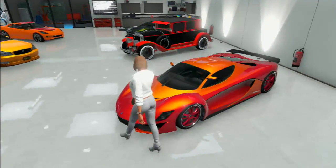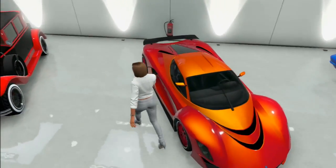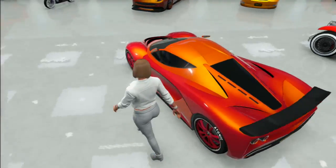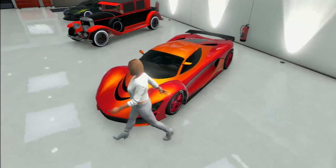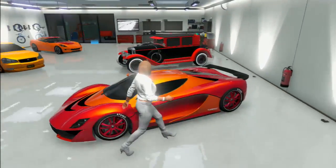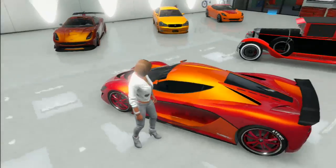You sirs may recognize this color from my, not my most recent, but my Turismo R color guide. This color here is Lollipop, and it looks really, really awesome. I enjoyed the color so much in the actual color guide itself that I went out and bought the Turismo again right after that, and I put the color on there. So it looks really awesome.